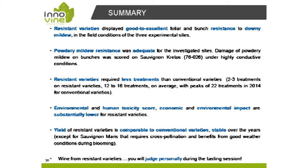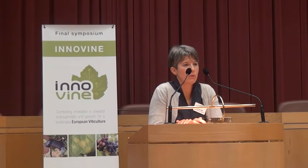So what we can say about the wine of resistant varieties, as I said, I don't want to anticipate anything because you will have the chance to taste them during the testing session. So you're welcome to our testing table.